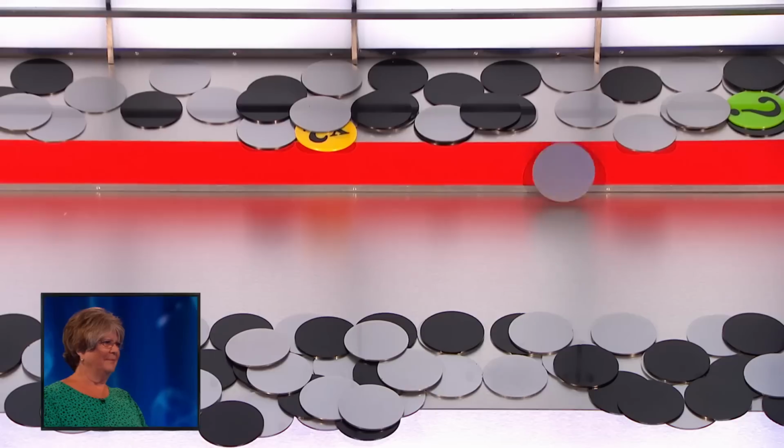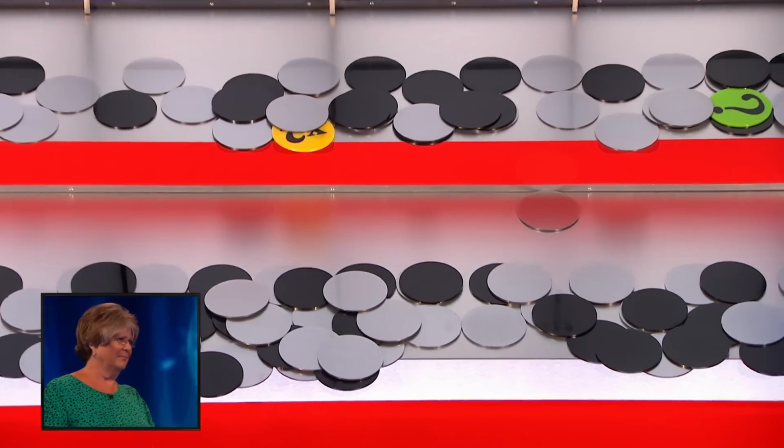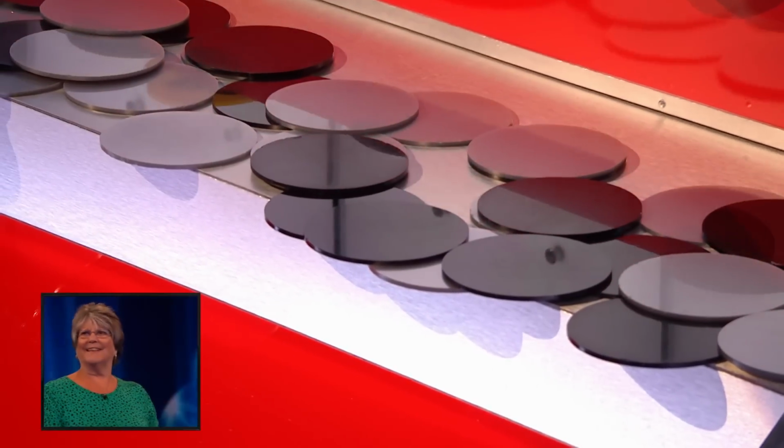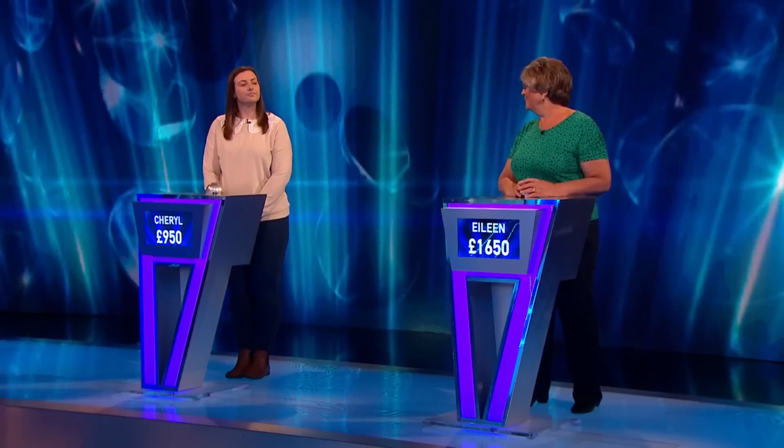Just avoid the middle. No, the other left. Is anything going to go over that's here? That's not so good. Silver one will drop down. One. You might get that a couple from drop zone 4. Oh, you might not. OK. Right, Cheryl, we come to you. Time for your first question.